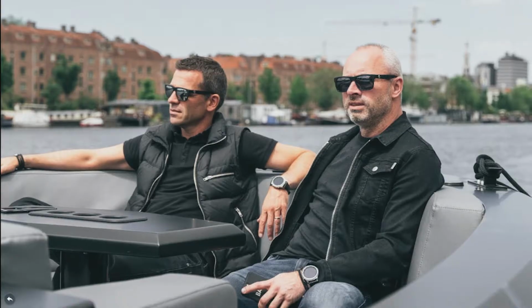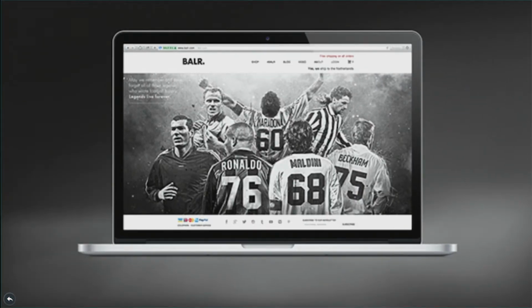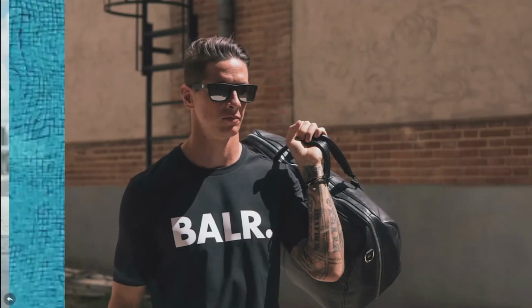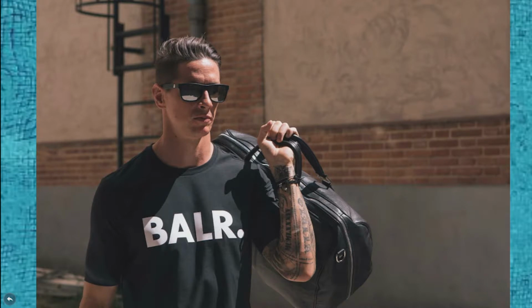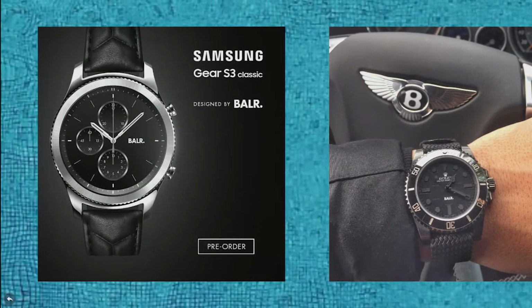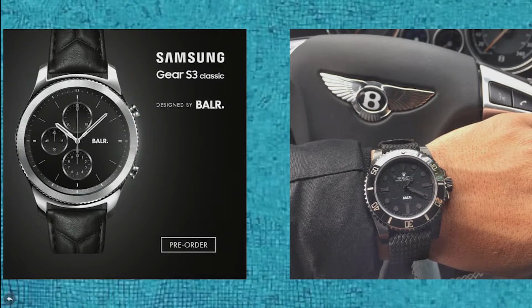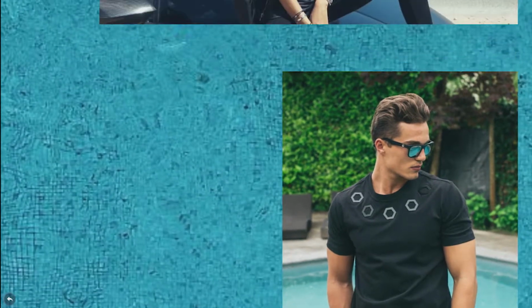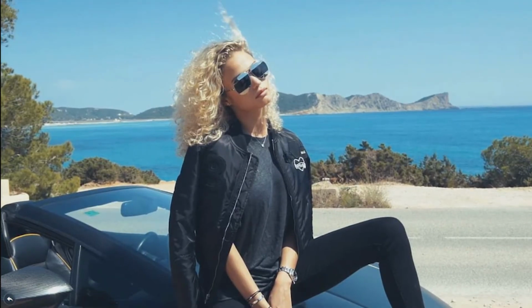The product catalog has evolved from the famous BALR Legends t-shirts to BALR Hex 1 sneakers, various Italian leather bags, the Samsung Gear S3 designed by BALR. Some of you may have seen the television commercial for it around Christmas. And even the BALR Rolex, if you can cough up about 15,000 euros. Since recently, there is also the ultra high-end BALR Black Label and also a sizable women's collection.